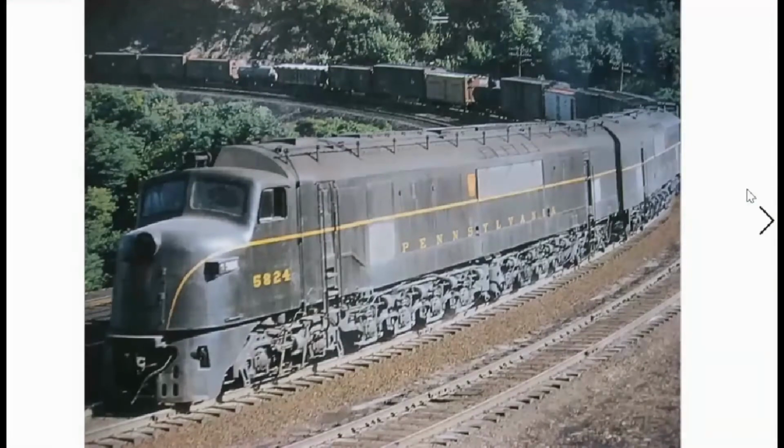Basically it's like the underframe of a GG1, except different drive, and they had 2 1,500 horsepower diesel engines inside. So it was 3,000 horsepower, which for 1950 is a lot. Basically that's like 4 F3s right there. Well, it's a big boy, right? 4884. Yeah. It's like a big boy. I mean, they were thinking steam.